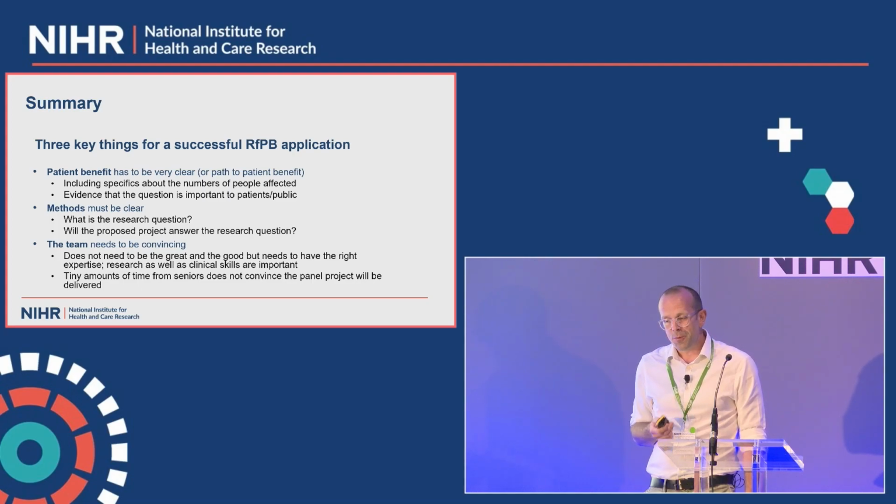So, in summary, before Hayley comes up and tells you how she did it and how she was successful, patient benefit has to be really clear. We want to see the pathway to this. It doesn't have to necessarily lead to patient benefit for the Tier 3 applications in particular. We want to see the number of people that are affected and how this is going to improve the health and wealth of the nation, of course. We want to see some evidence that the question's important, and that can be from James Lind Alliance work, for example, or work that you've done leading up to this application.